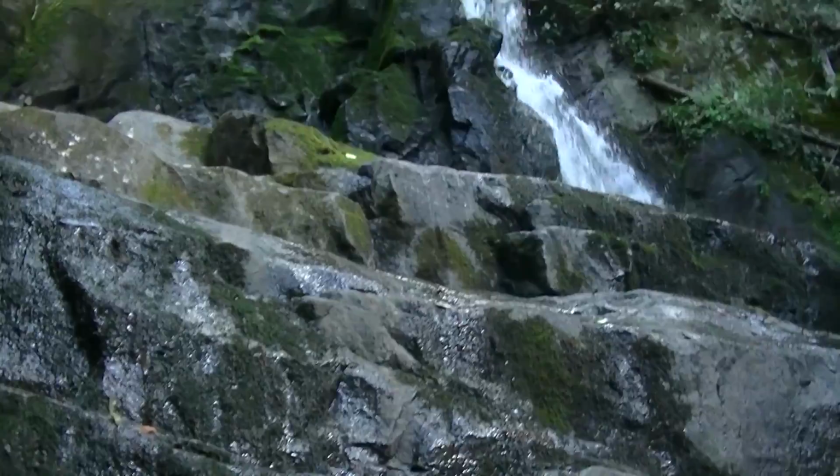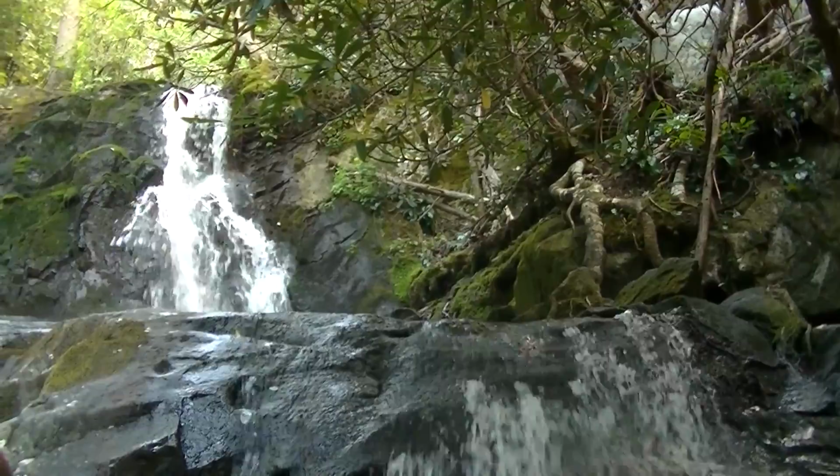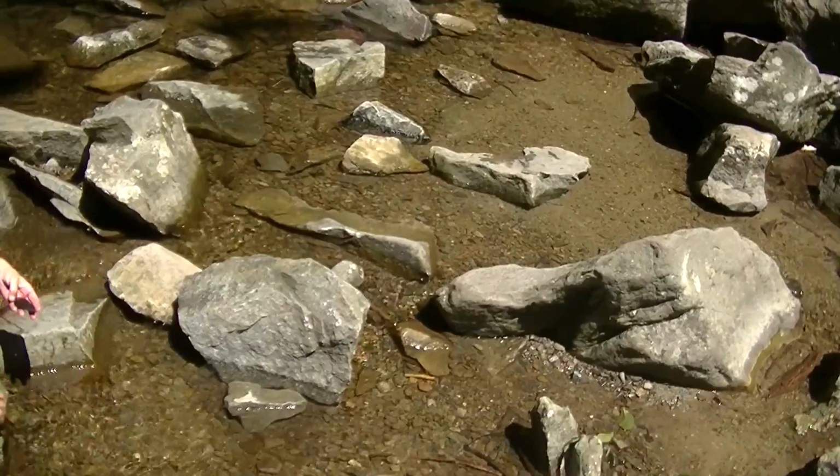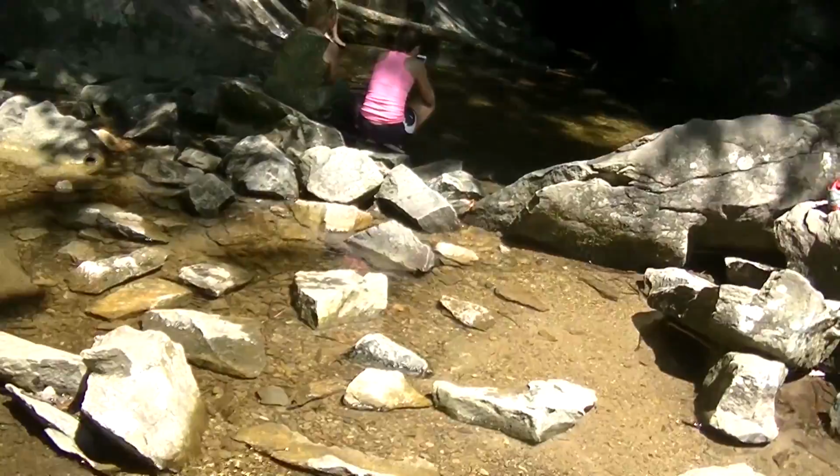All right, guys, let's step in. Nice and cold. Man, this feels good. You see we're down here at the bottom. Here you can see the waterfall. See how big it is. About 100 foot. See all kinds of people relaxing, having fun.